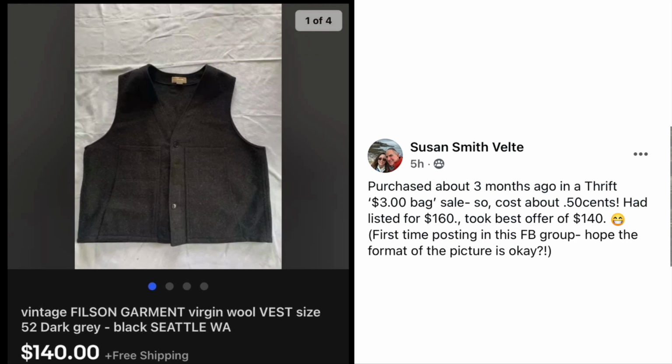Susan Velte, purchased about 3 months ago in a thrift $3 a bag sale, so cost about 50 cents. Had listed for 160, took best offer of 140. First time posting in this group. Yes, you did everything correctly, Susan, and congratulations on this sale of a vintage Filson vest. This is on my personal BOLO list. I've never found one, but I always look. So 50 cents and sold for $140.